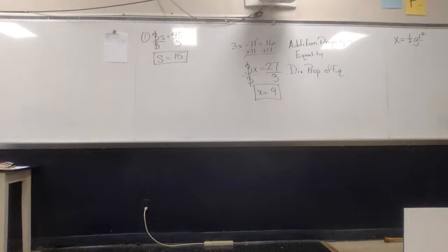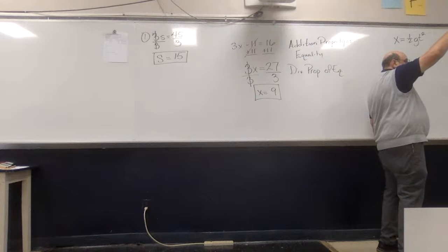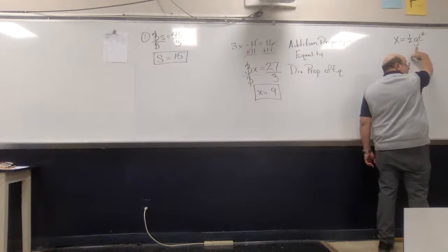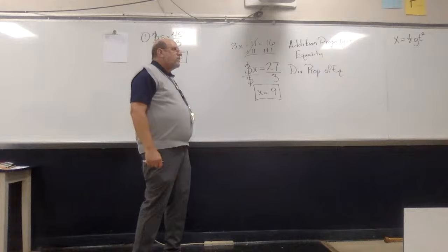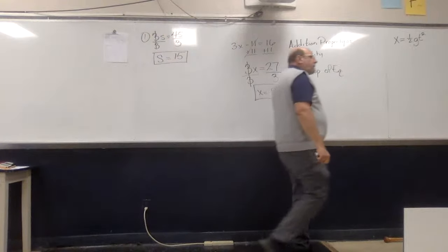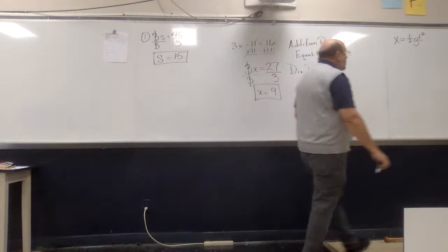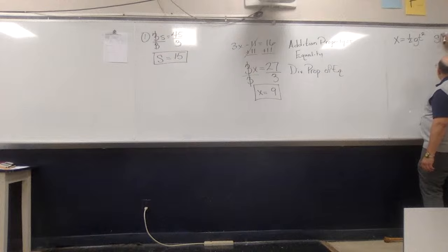The distance something has traveled is equal to, so this is free fall, right? If I drop something, the distance it travels is 1/2 times the acceleration due to gravity times the amount of time it took to hit the ground squared. That's constant acceleration, the third of the big three kinematic equations. 9.8 meters per second squared. It's 9.81, but we use 9.8 because why add that extra hundredth if we don't have to? All right, so I want you to solve for t.